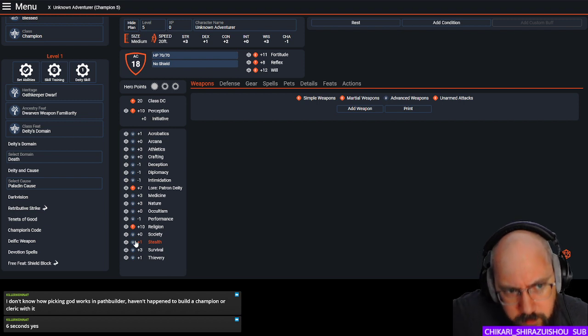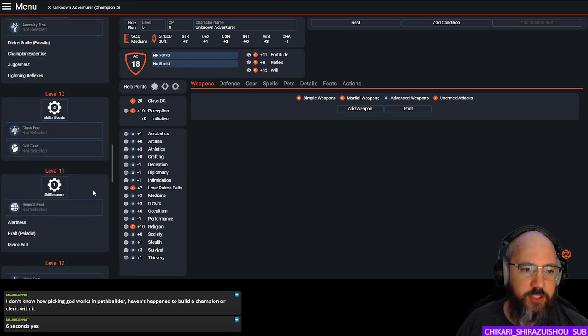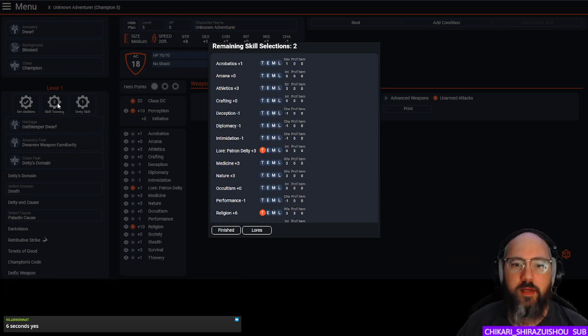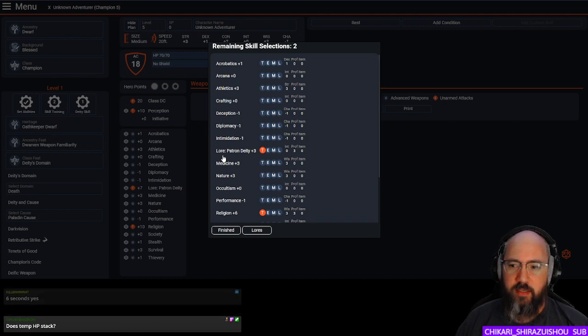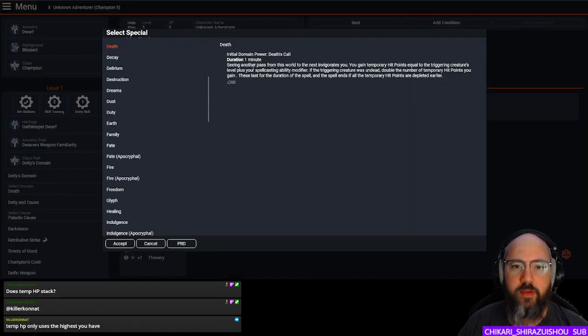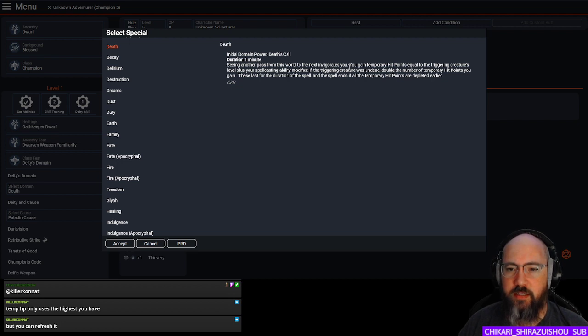Ouch. Okay. So I guess I'd choose the god later. Skill training. Lore, patron deity. This temp HP stack. Was that temp HP? I thought that was heal. Death. Temp HP uses the highest. Oh, it is temp HP. But if I kill an enemy that has... equal to the target creature's level plus your spellcasting modifier. So if I killed a higher level creature and I hadn't taken any damage since the last time I got temp HP, the new higher number would overwrite my existing temp HP.